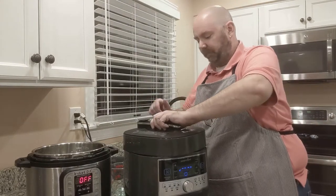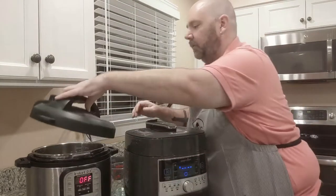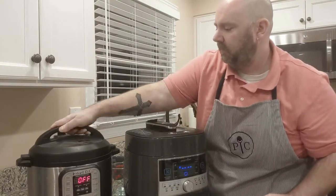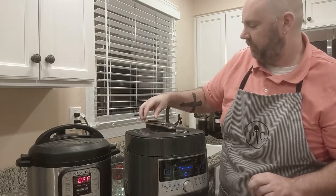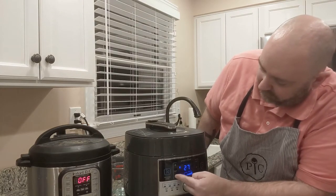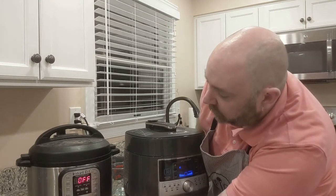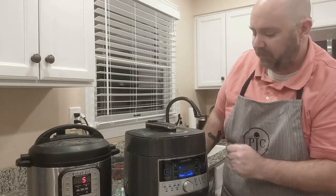So once again, we're gonna put our lids on. These are sealed. We're going to go to custom. You can see it defaults to 30 again, so I'm going to put it down to 5. And then on this one, we're going to go to manual. We're going to go up to 5. It's still on 3 because that's what we did last time. As soon as this one beeps, I'll start this one.